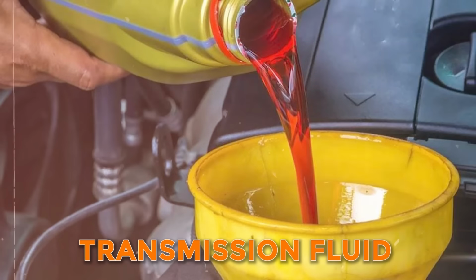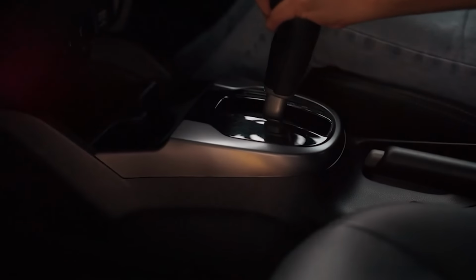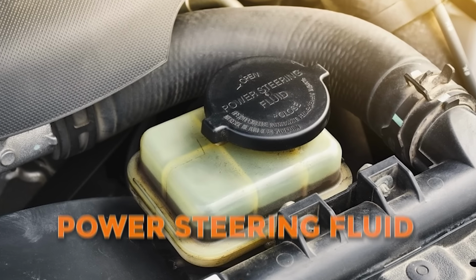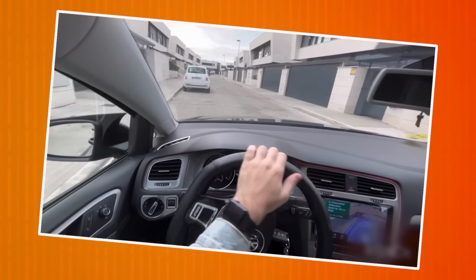First up, transmission fluid. This helps your car shift gears smoothly. If it's low or dirty, your car might jerk when changing gears. Next is power steering fluid. This makes it easy to turn the steering wheel. If you hear a whining sound when turning or the wheel feels stiff, this fluid might be low.